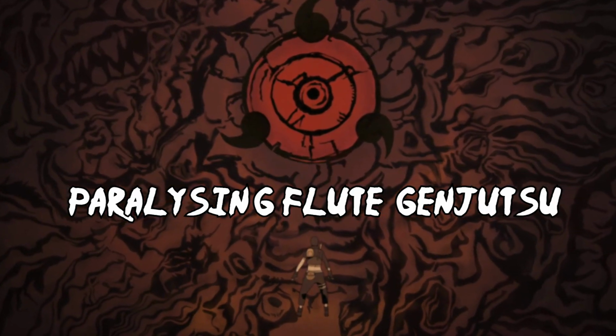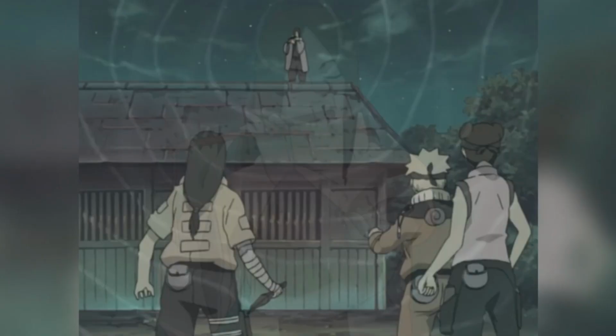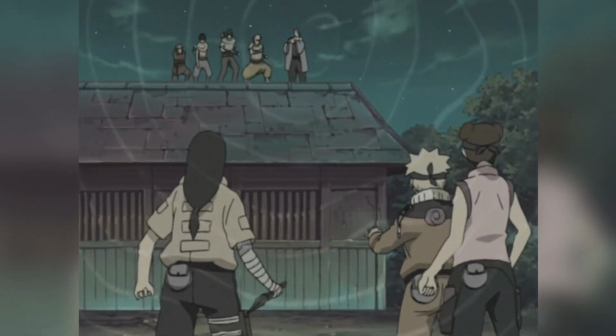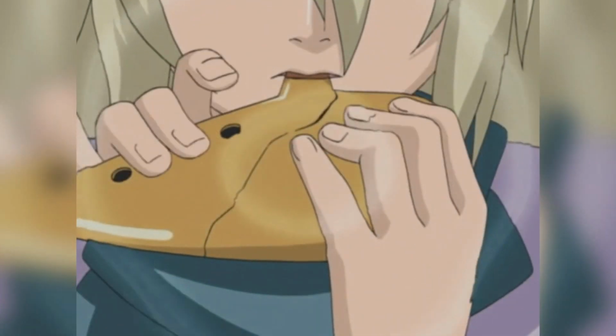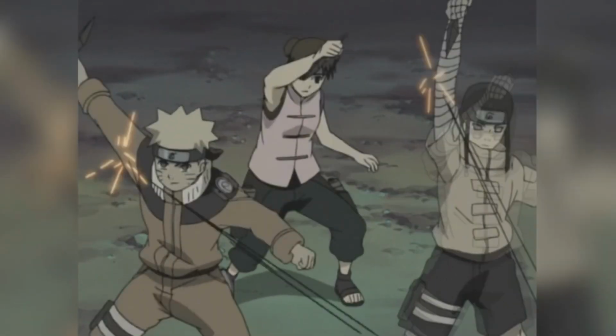Paralysing Flute Genjutsu. An illusion that relies on the sound of the flute. After the user plays a melody through the flute, whoever hears it will become paralyzed as if their bodies became heavier. Offsetting Sound. A genjutsu that relies on the sound of the ocarina. While playing the melody, the user is able to release his allies from powerful genjutsu.